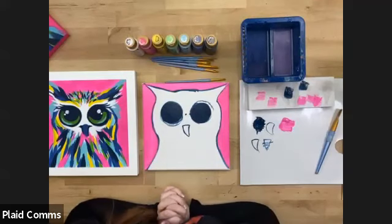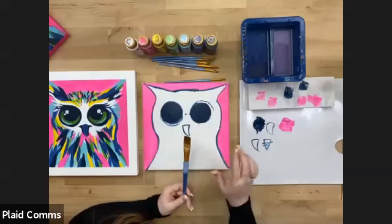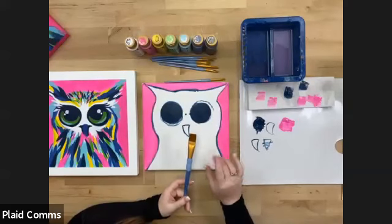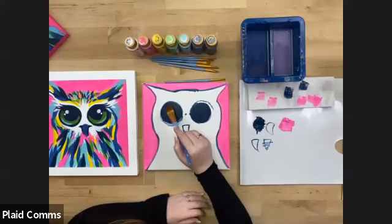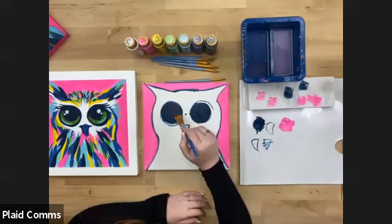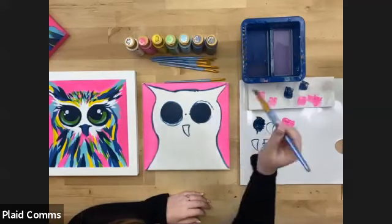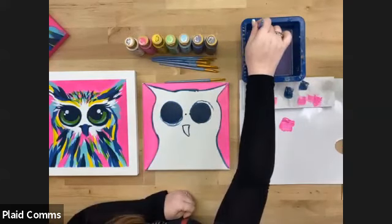So again, just to recap, all we did is we took our 3/4 inch flat brush and we painted the background with hot pink. And then I washed my brush in the water, and then I just took navy blue and I just filled in the eyes with the same brush. So sort of give you guys a recap for those who are catching up.